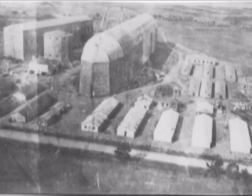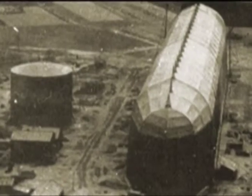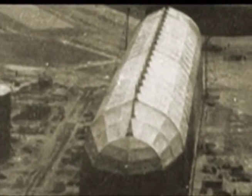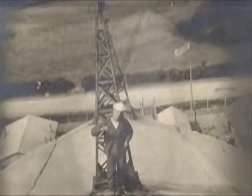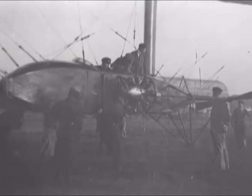Paimboeuf became a U.S. Naval air station on March 1st. The station was to supplement the patrols and escorts near the mouth of the Loire River, and to give protection to troop ships at sea. 3 weeks later, the Zodiac Vedette III was assigned to the Americans.